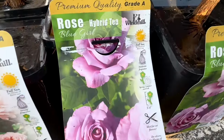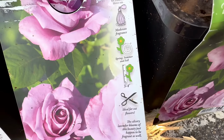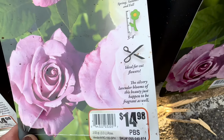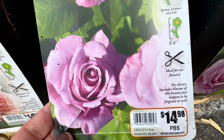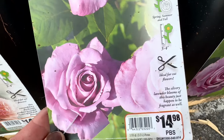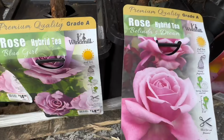Next variety is the Blue Girl. Moderate fragrance, spring, summer, and fall bloom, 3 to 4 feet. The silvery lavender blooms of this beauty just happen to be fragrant as well. I definitely agree with the beauty statement. I can't even imagine what these blooms look like in real life. They must be just outstandingly gorgeous.